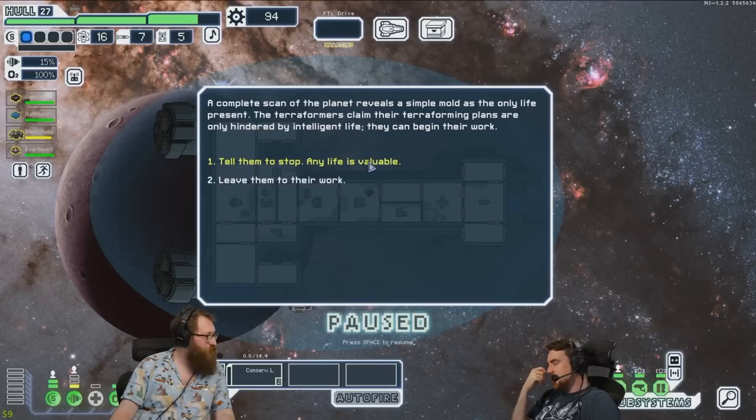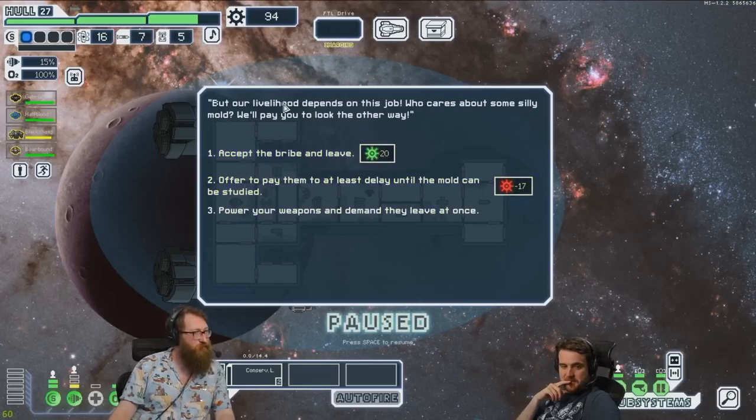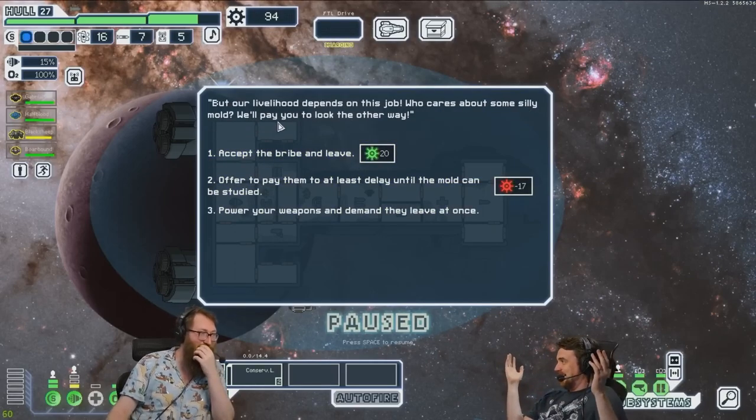Well, you'd never terraform anything, would you? If every bit of mold. I stepped on some mold today. What? Why? Okay, well, we've got to make good in the world and save this mold. Oh, to make up for the mold I stood on earlier. Yeah, we've got to restore the balance. Okay, fair. Ooh, bribe!